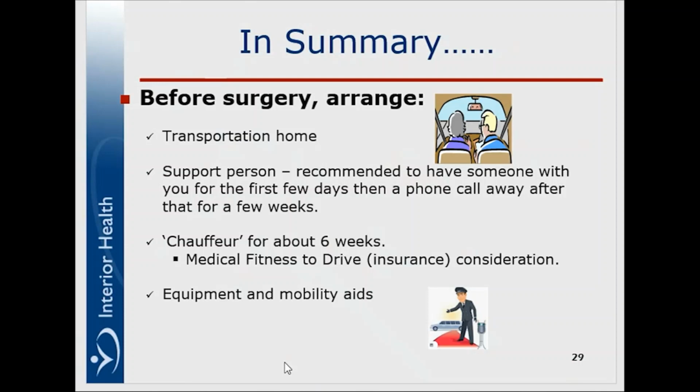Make sure you've got your support people there at home for the first couple of days, but even for the first couple of weeks, it's nice to have some extra help with making meals, doing laundry, getting groceries and some of the big stuff. Your energy will be kind of low, and it's nice to give your body a bit of recovery time if possible. You'll need rides to get to your staple removal and your first few physio appointments.